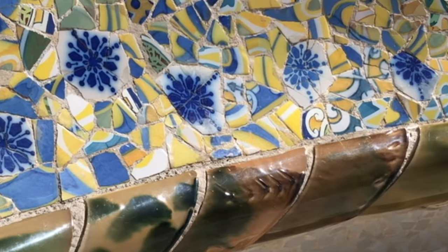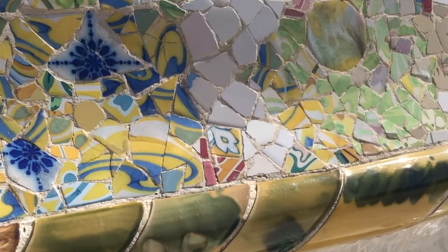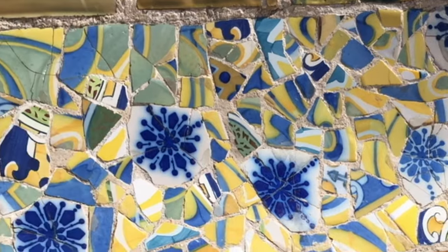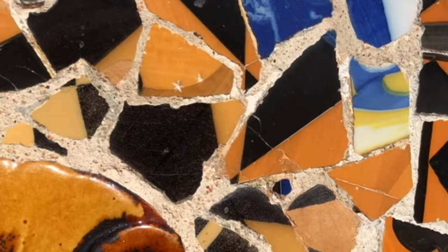Mosaics are regular. The technique is regular. This technique we call trencadís. Trencar is a Catalan word that means to break.